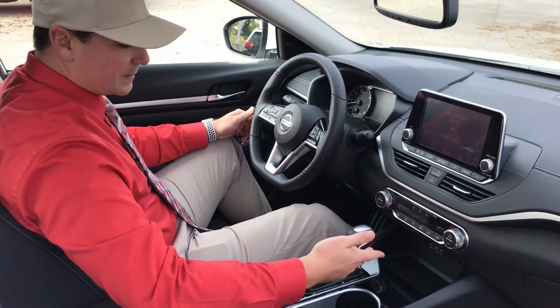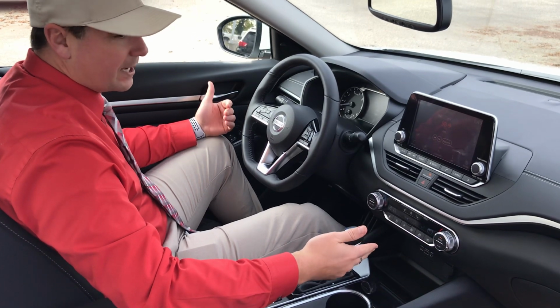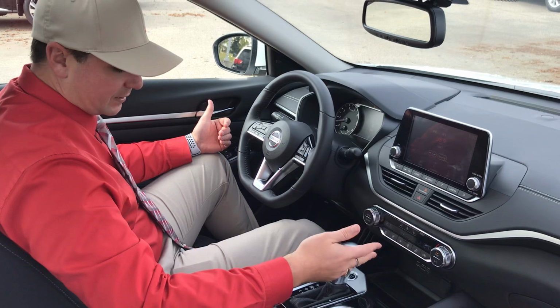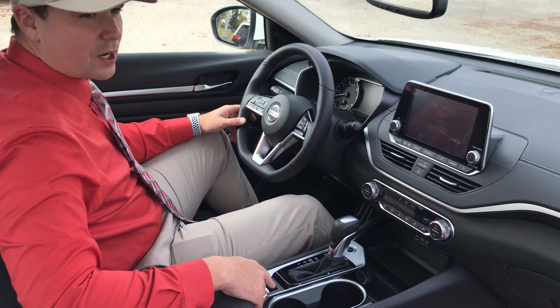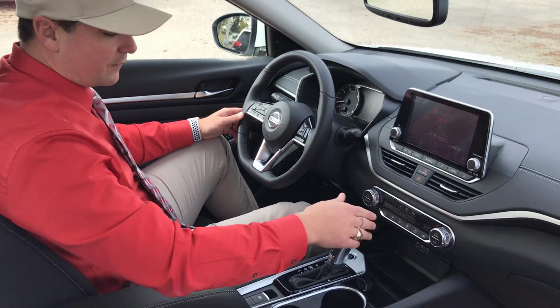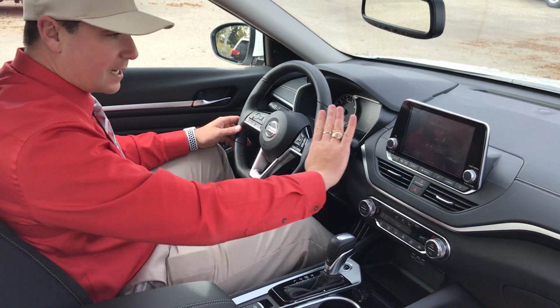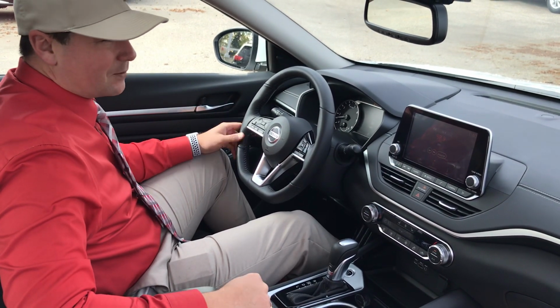And then you have this awesome CVT transmission. Now this CVT drives really nice and sporty, goes with the all-wheel drive and the 182 horsepower. You can really have some fun in this car. It does have a parking brake with auto hold, so the parking brake will release as soon as you put the vehicle in drive and lift your foot off the gas. The parking brake disengages and you just go. You don't have to worry about setting your parking brake or releasing it, which is nice.